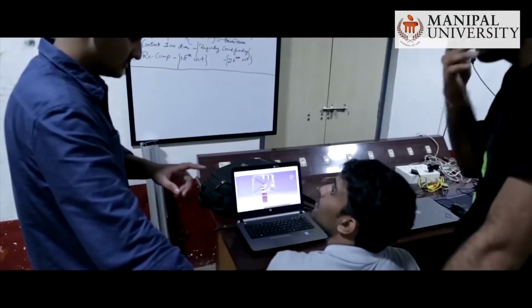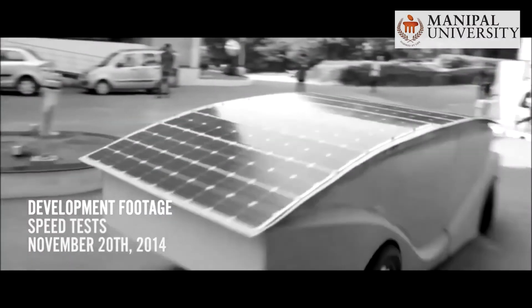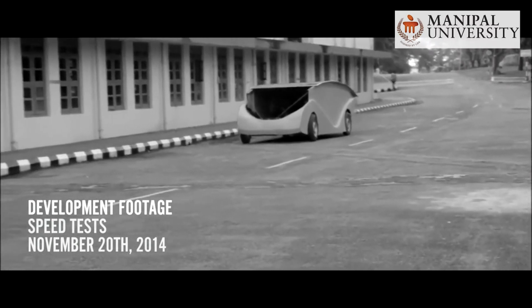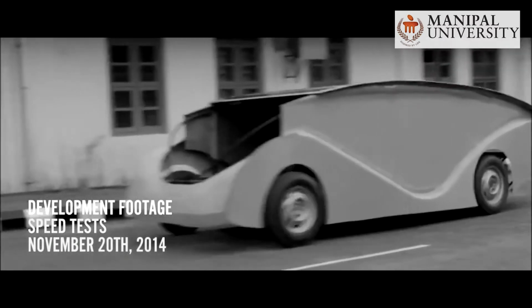The final and the most important stage of any car is the bodywork. Our bodywork is made up of fiber reinforced plastic. That material has to be molded, which was a very difficult task, which was done in Udupi as well as in Bangalore. That was the intricate shape of our car.